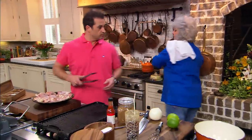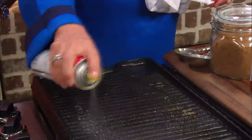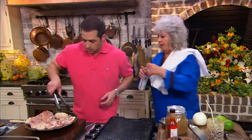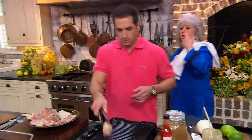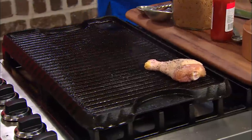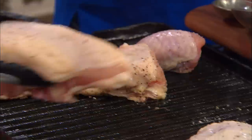Son, before we start, I think I'm going to give our grill a spray. Hit it. All right. There we go. All right, put that chicken on. Got it. Honey bunny. You got it. Now, we have just used a regular 3-pound chicken that's cut up, and naturally, we have washed it.